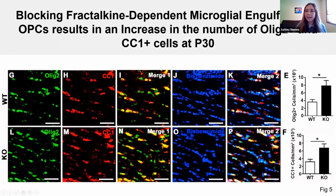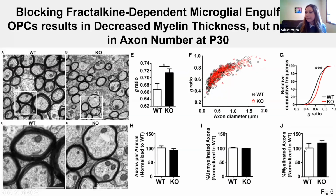So we took the knockout mice shown on the bottom here, compared to their controls at postnatal day 30 and stained for OLIG2, which is a marker of oligodendrocytes across the lineage, so all oligodendrocytes regardless of their maturation. And then we also stained for CC1, which is a marker of only mature oligodendrocytes. We found that the knockout mice had an increased number of oligodendrocytes overall, but most of them were expressing CC1, indicating that we didn't have an impact on their ability to mature.